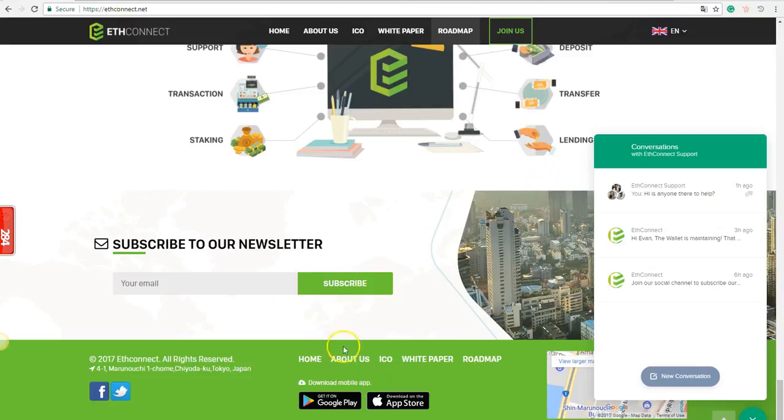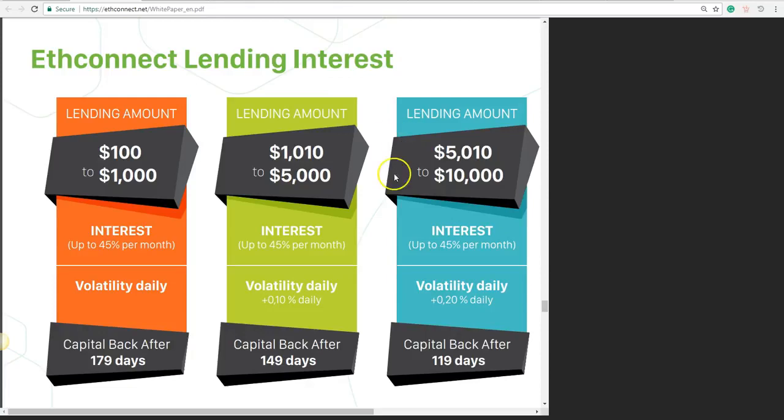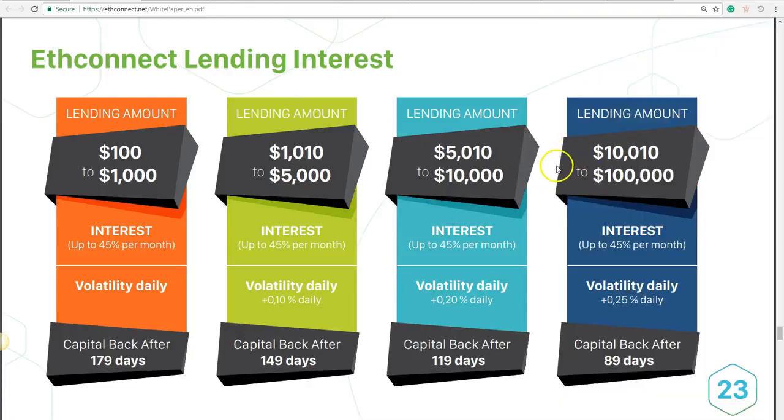Next thing we have is the About Us. So here we go. Here's the white paper. Everything looks clean in the white paper. I don't see any typos. It all looks pretty well written, but all the other information is more like telling you about the cryptocurrency and the coin itself. It's not too important because we don't have that much time, and we just have to compare the most important distinction of each ICO that I'm talking about.